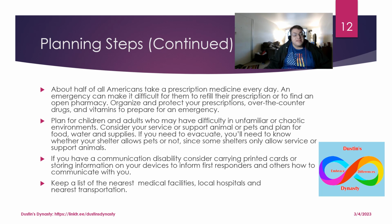So, some more planning steps. About half of Americans take medicine every day. An emergency can make it difficult to refill prescriptions if there's no open pharmacy. So you should always have your medicine ready, especially when there's a storm.